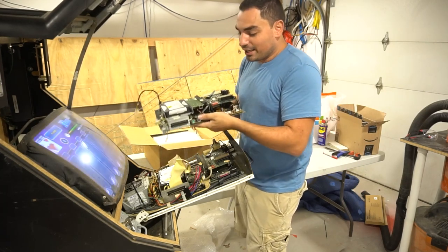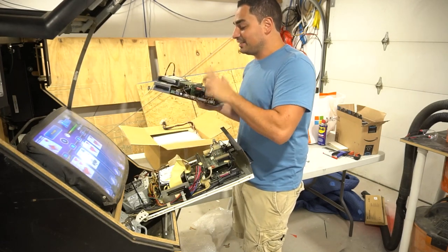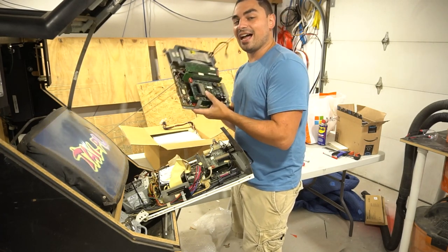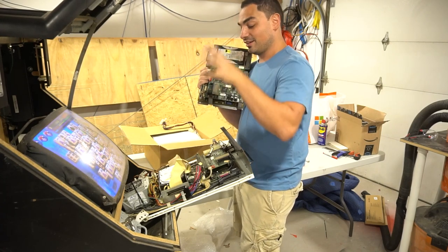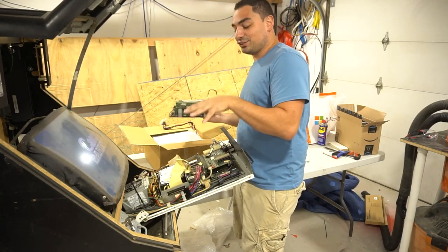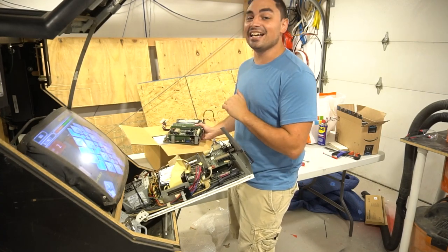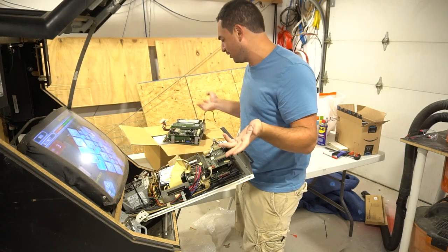I go to put it here, and this new board is different than this unicorn board, because this board has an actual ATX power connector. This new board, which apparently is a better board, or it might even be an older board, has an AT connector, not an ATX, an AT. So for like 40 minutes, I'm like, where's the power on this?